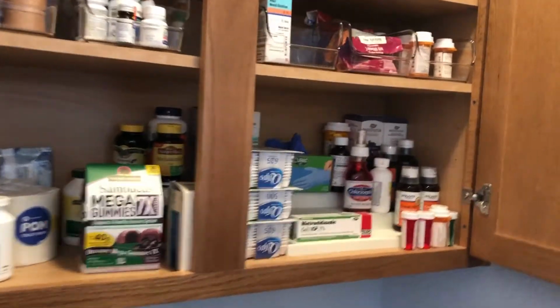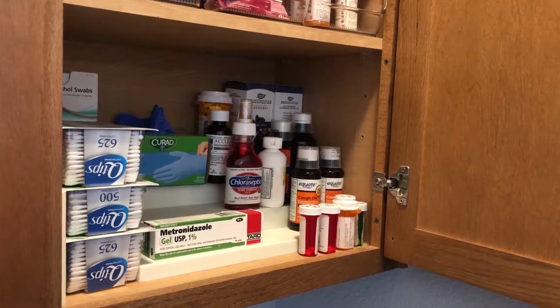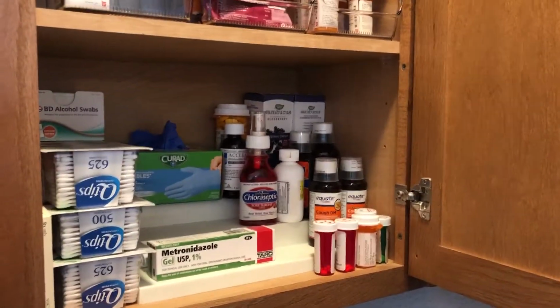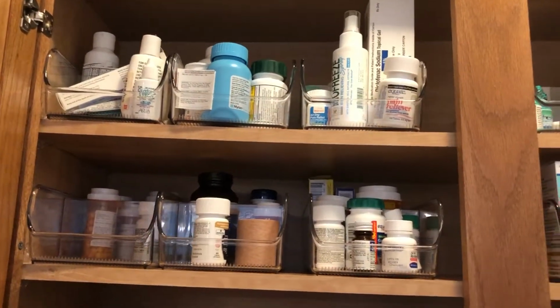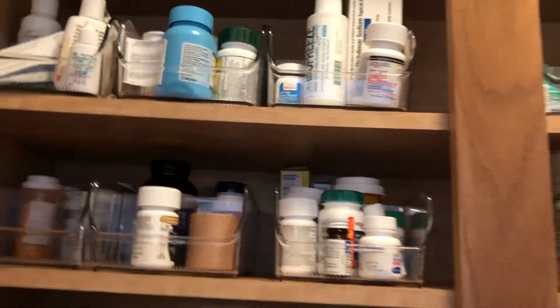There's just a couple quick tips, nothing too fancy, but the first one is this little stair step organizer. You can see we use our liquids on there, and it just really helps see that stuff in the back row a lot easier. But the next thing, this is the real game changer, I thought, were these clear little totes that you can see. You can pull them out, and those things are just super handy.